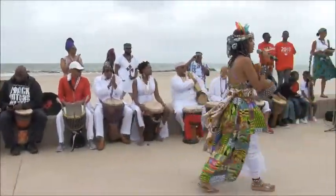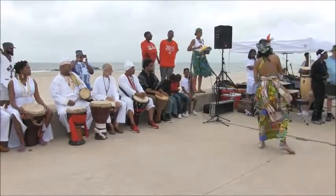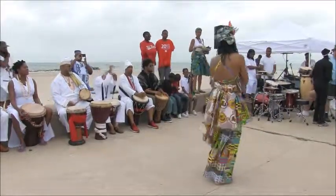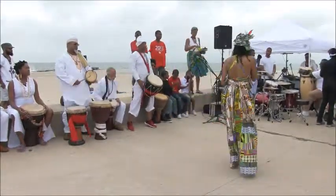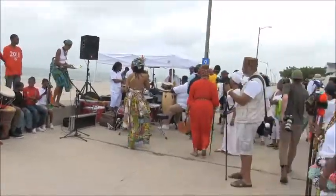Sister Ia, I need everybody to, where's Baba Ogunjimi? Okay, we're going to have the drummers lead over to the tree. Sister Ia is going to do a prayer at the tree. And at that point, we're going to walk around the Tree of Remembrance. Baba Ogunjimi, lead the drummers.